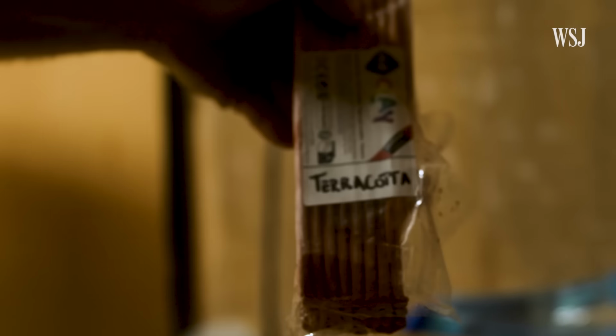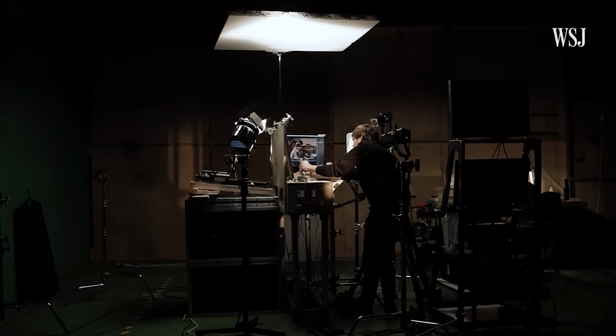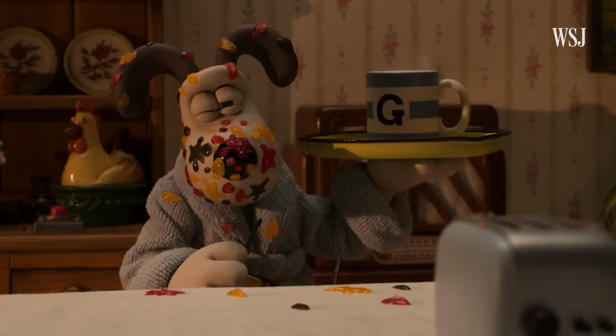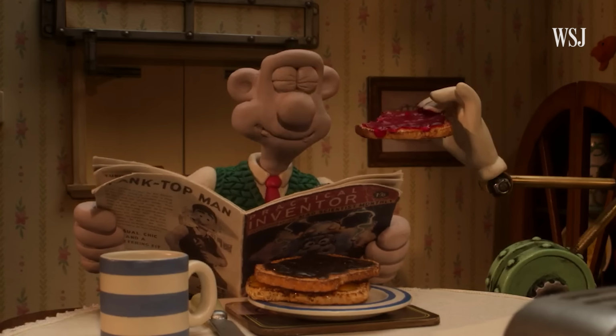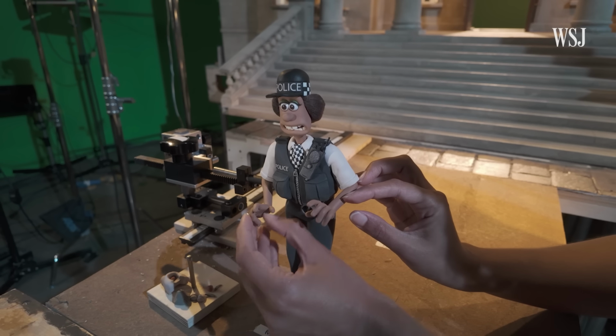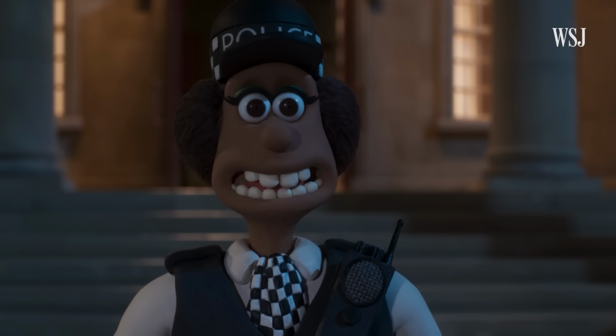A lot of the time, the wax, especially in the heat and the lights, will melt and go soft and it will droop. We can't have a Gromit or a Morph just suddenly collapsing over several hours. It's incredibly important that we get the clay right because it can really slow down animation.